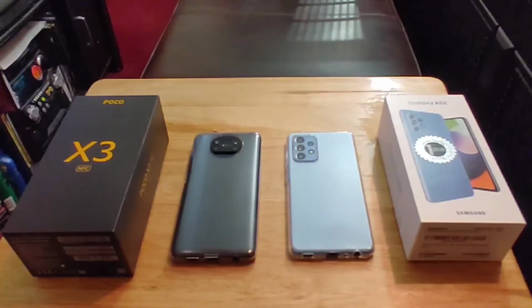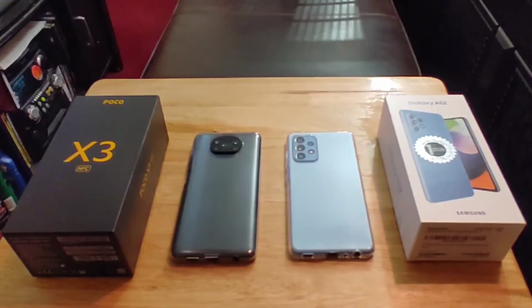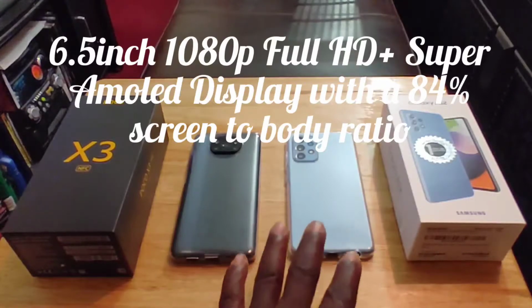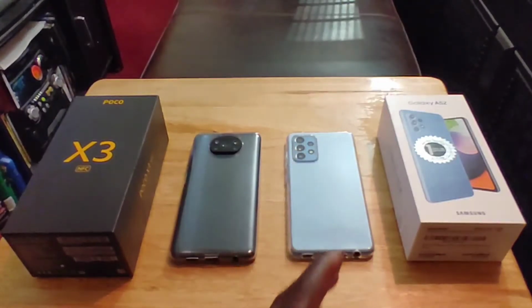Now, when it comes to displays, the Poco X3 NFC has a 6.67-inch IPS LCD 1080p Full HD Plus display with a 91% screen-to-body ratio and HDR10. Now, I'm not a big fan of IPS LCD displays at all. It doesn't look bad, but it just doesn't look as good as an AMOLED display or POLED display, in my opinion. Now, with the A52, you got a 6.5-inch 1080p Full HD Plus Super AMOLED display with an 84% screen-to-body ratio. And I'm going to tell you right now, when it comes to just display, the A52 has a superior display. Now, I'll show you.